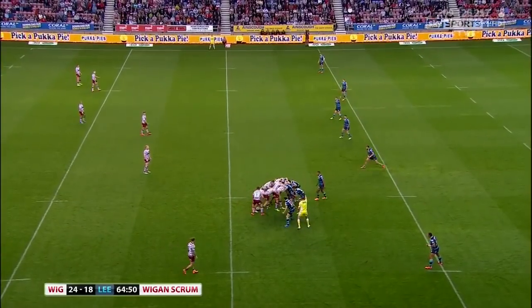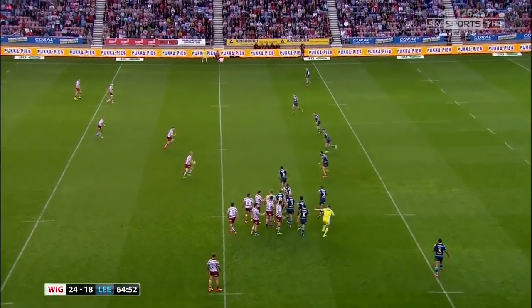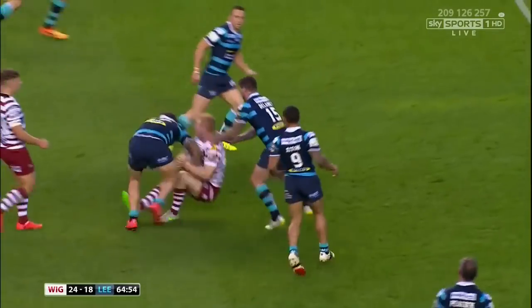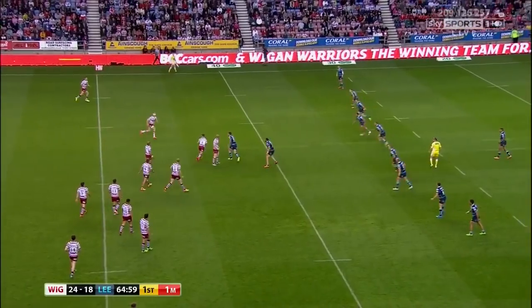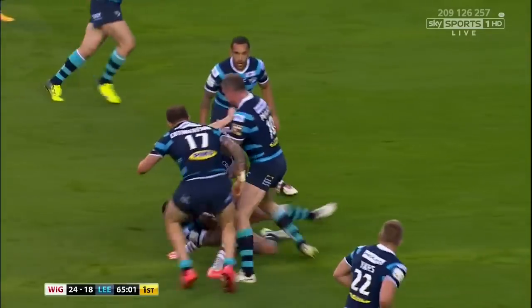So Wigan's head and feet at the scrum, and the ball held in the scrum. Discipline from the Leeds defenders, not breaking out and conceding a penalty. Well, that's what they were looking for. That's how tight this game is. Sargentson.